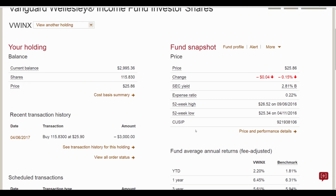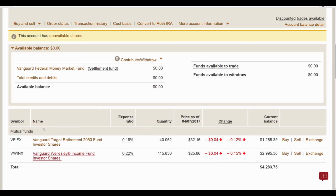And I invested $1,200 in my Roth IRA this past year. So that's my $5,500 total. And I'm going to go ahead and invest in potentially a few more mutual funds, possibly on the Roth side in the year of 2017.